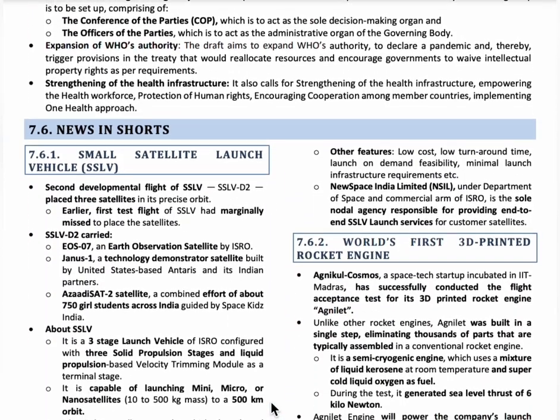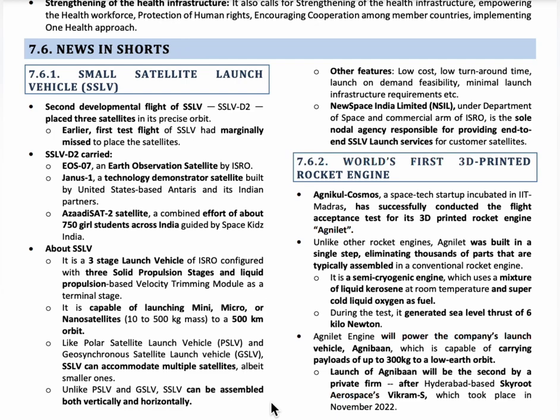The next topic is Small Satellite Launch Vehicle, SSLV. So it is a three-stage launch vehicle and is capable of launching mini, micro or nano satellites of 10 to 500 kg mass up to 500 kilometers orbit.